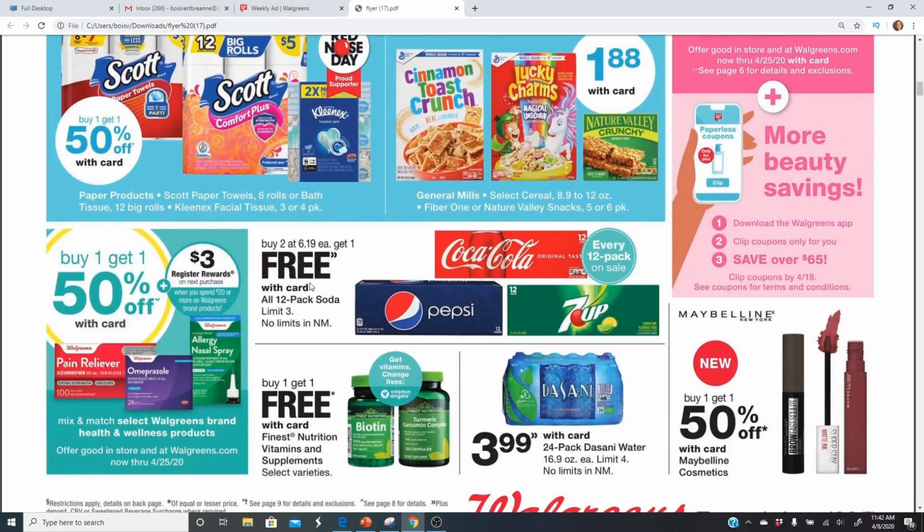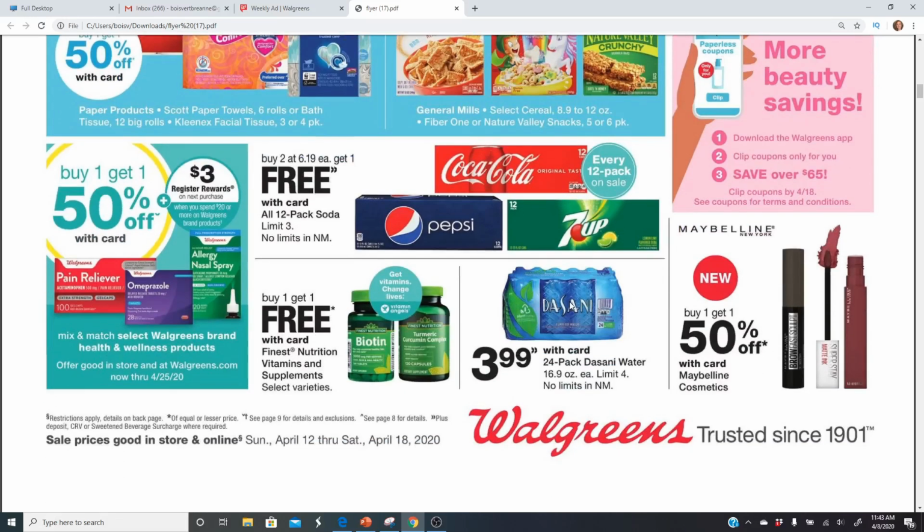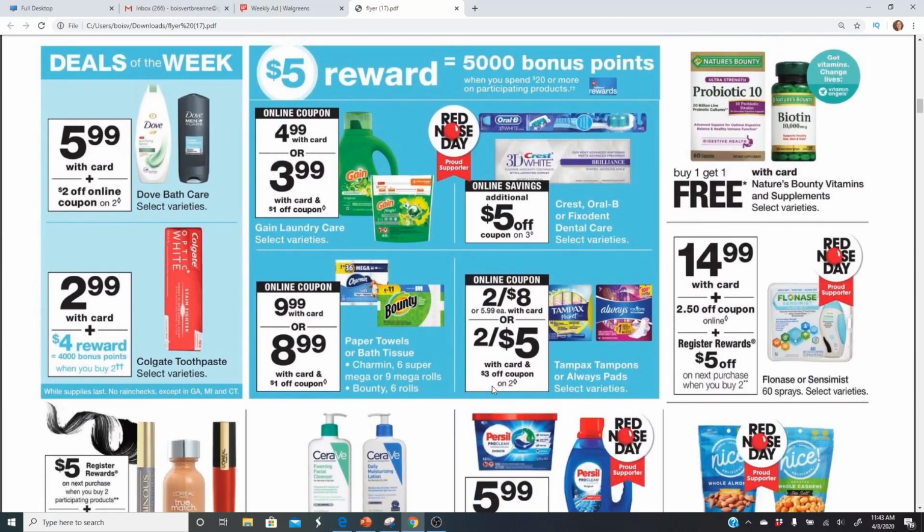Buy 2, get 1 free for 12 pack of soda. Not a bad deal. Sometimes you'll see 3 for $9.99, but this is still obviously some good savings if you want to stock up on some soda. $3.99 for Dasani. There is a limit of 4, so keep that in mind. And Maybelline, buy 1, get 1 half off. We have Dove and Dove Men. They're on sale for $5.99, and there is a $2 off 2 digital coupon.